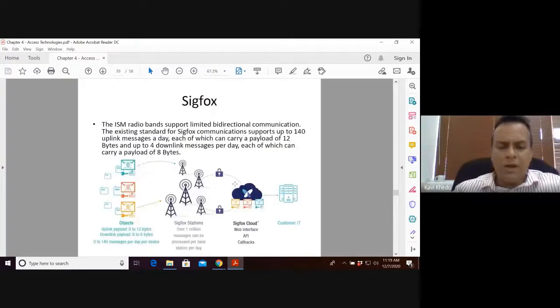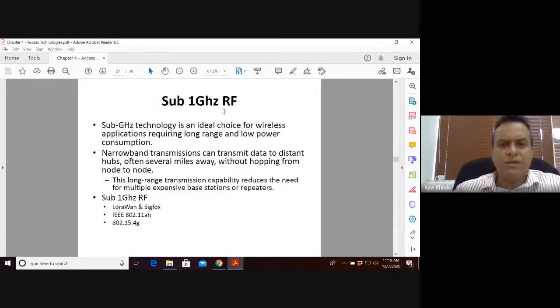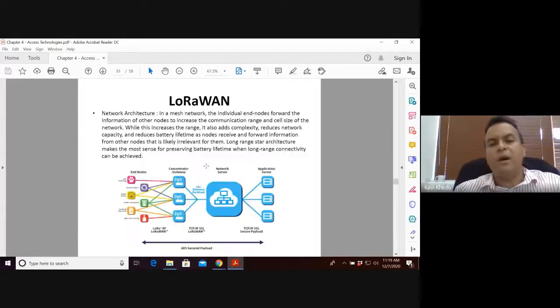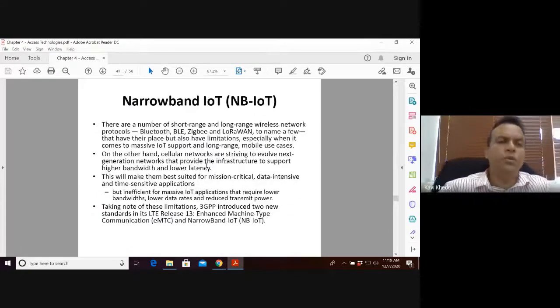So we have seen LoRaWAN, we have seen Sigfox. We are still talking about sub 1 gigahertz technologies. These are specific proprietary technologies that have been proposed in order to cover long distances for IoT applications. But there is also an attempt now to use our normal cellular network for IoT in general. If you're talking about 3G and even 4G, it doesn't fit IoT, again for the same reason: it consumes power and it is costly.